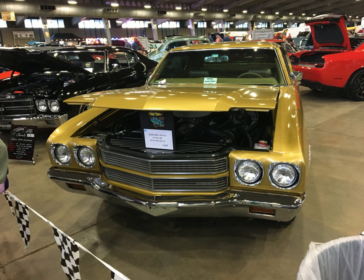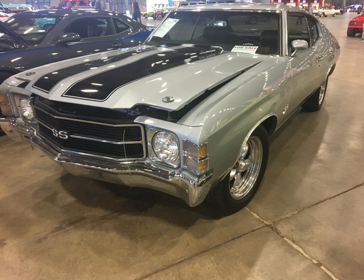And of course, one way you can tell a 1968 to 1970 Chevelle from a 1971 to 1972 is that the 1971 and 1972 Chevelles only had 2 headlights, whereas the other 3 model years had 4.